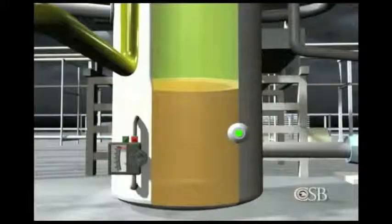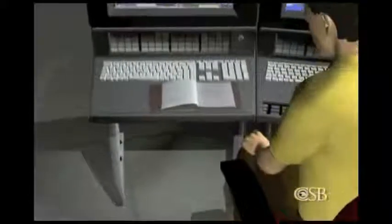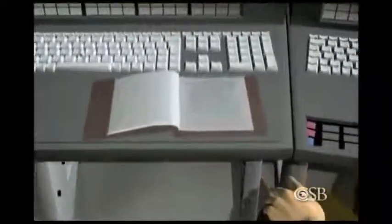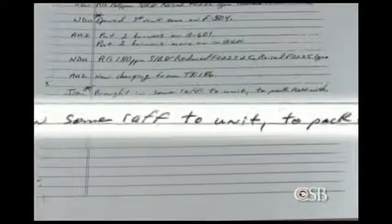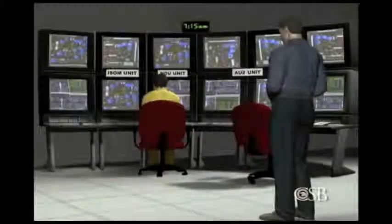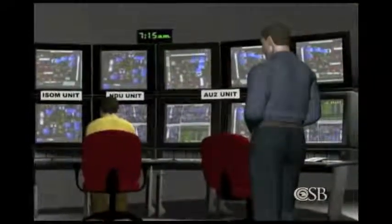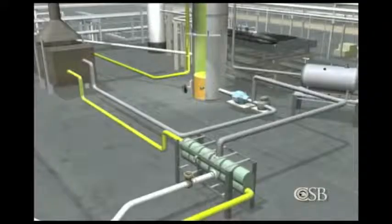But the logbook did not clearly indicate how much liquid was already in the tower and equipment, and it left no instructions on routing of the liquid feed and products when the startup resumed. Instead, the control board operator only found a one-line logbook entry that said, "ISOM brought in some RAF to unit to pack RAF with." At 7:15 a.m., the day shift supervisor arrived. Because he was more than an hour late, he received no formal briefing from personnel on the night shift about conditions in the ISOM unit.